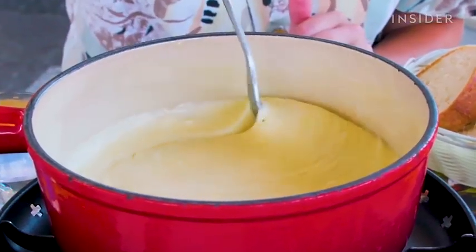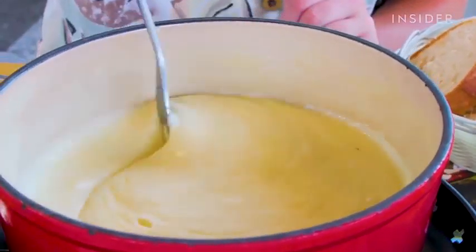It's so rich and so creamy. You can definitely taste a bit of punch from the more mature flavours of cheese in there. It's just the absolute real deal. That is the best fondue I've ever had.